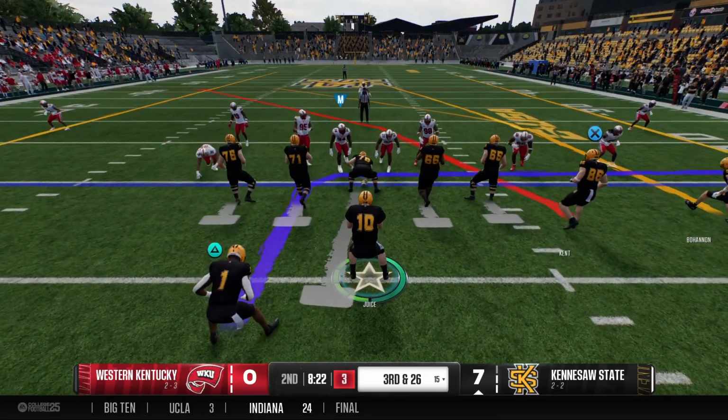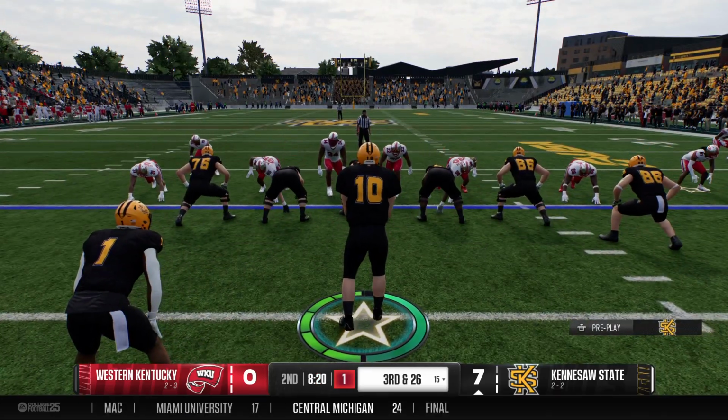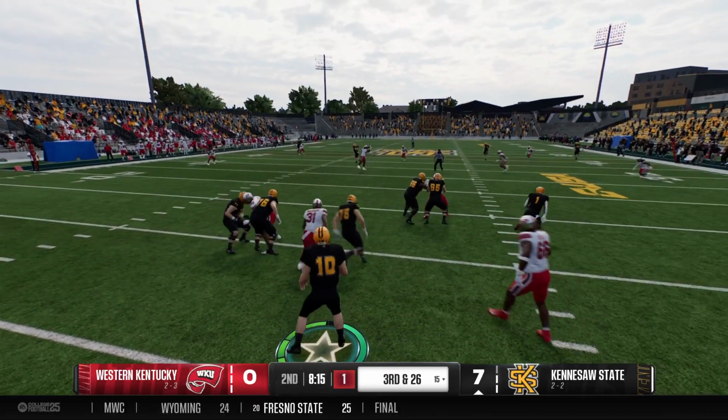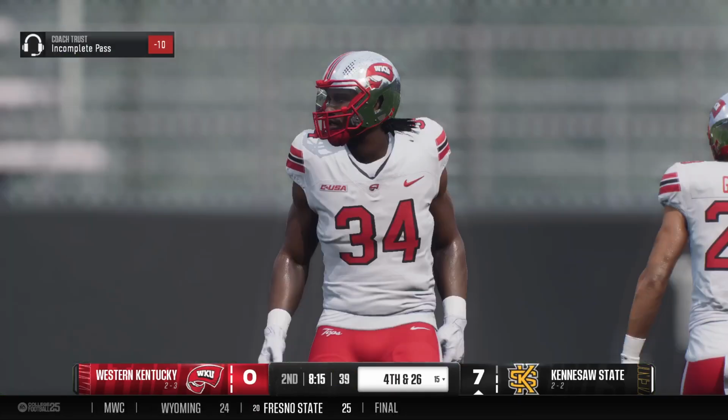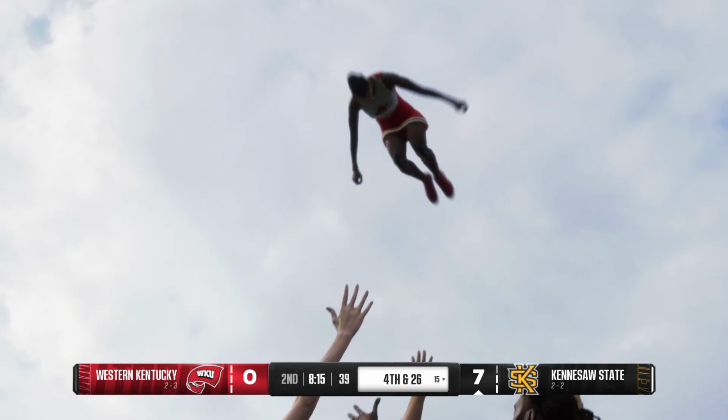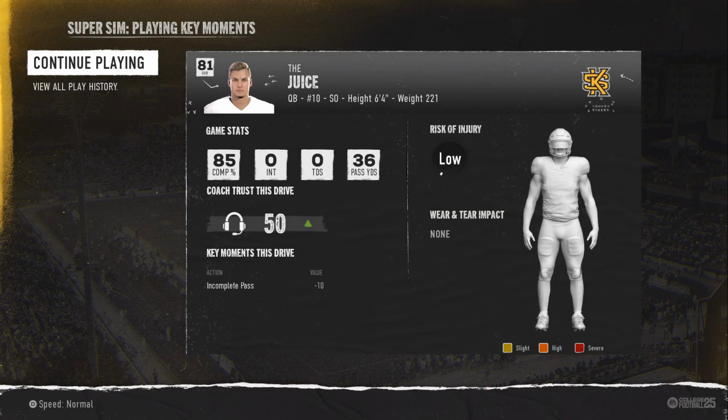And whatever they did on first and second down, don't do that anymore. Third and very long coming up. Looking to the big tight end. And this is going to be incomplete on third. Oh, what a great play by the defense.